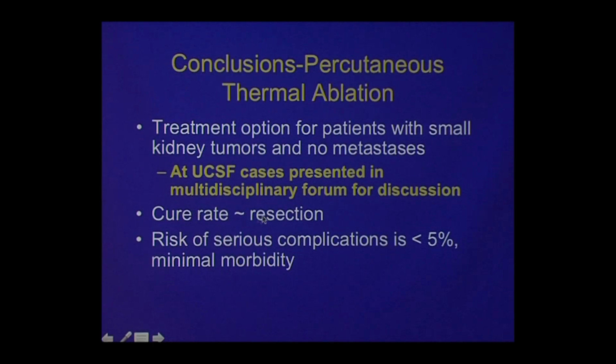Is this a tumor that could be easily resected in a young, healthy patient, or does this patient have some comorbidities where perhaps ablation will be better? So that's how we come to our recommendations. The cure rate for ablation is basically equal to resection. The risk of serious complications is not zero, but it's quite low, and the complications are really, although serious, they're not that serious.